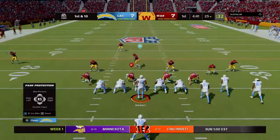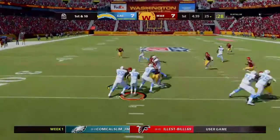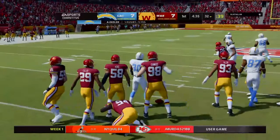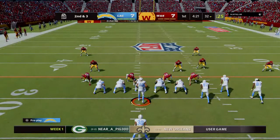The Charger drive about to get going. They were successful last time finding the end zone on their opening drive of the season. And they'll get another shot here with a 1st and 10. And he's going to be dropped following a pickup of 7 past the 30 to the 32. Next to receivers, they'll spread the defense out, and they were able to come through with a slashing run.